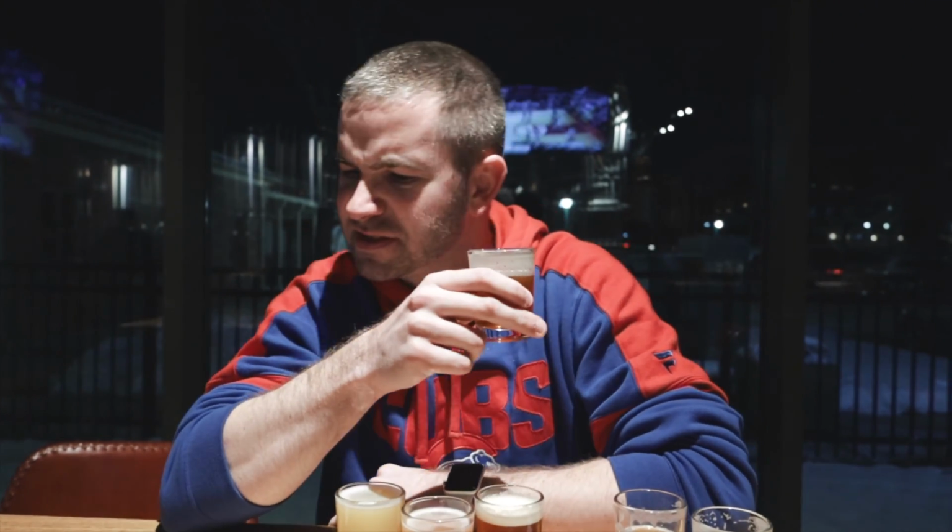Oh, that's good. That's really good. Tastes a little fruity, but it doesn't say it's fruity, so I like it. Grizzly Hackle, number 8, double IPA. These are only tasters.